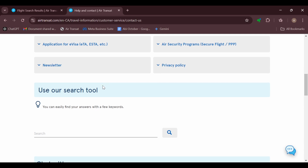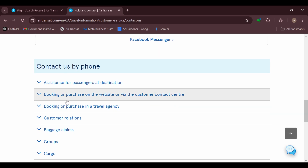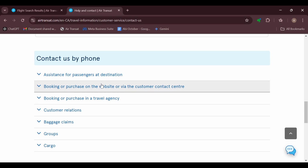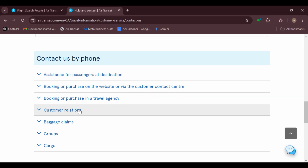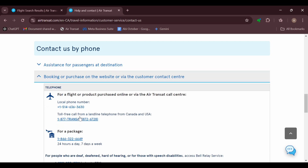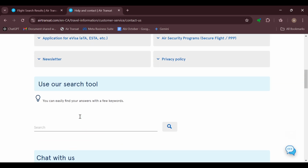If you cannot find any, don't bother. Just scroll down until you can see other options for contacting Air Transat customer service by phone. You can see assistance for passengers at the destination, booking or purchase in travel agency, customer relations. Just click on booking or purchase, and then you can see the numbers that you can call. You can go ahead, call these numbers, and then book a reservation for your pet, and you're good to go.